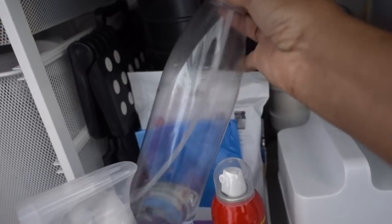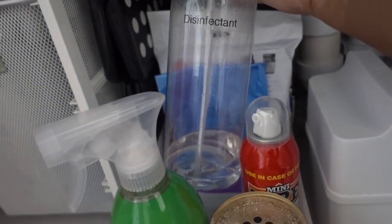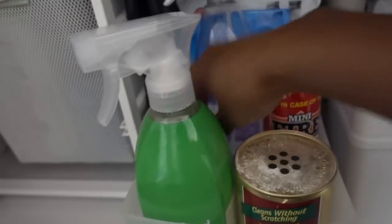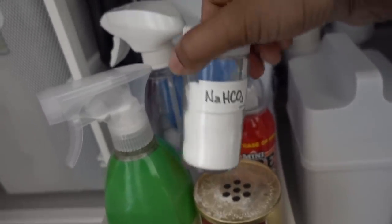And I've got my homemade disinfectant. I will put a link down below to the recipe, but it's basically 50% alcohol, 50% water, and any essential oil you want to make it smell nice. And here I also have my little cleaning baking soda in my spice jar so I can sprinkle it if I need to.